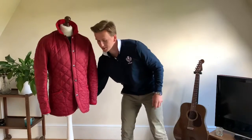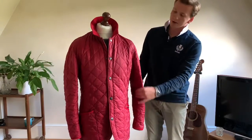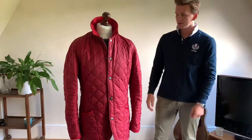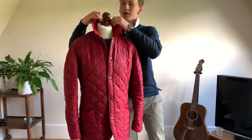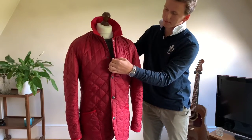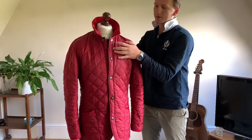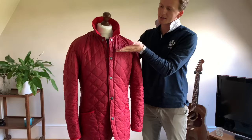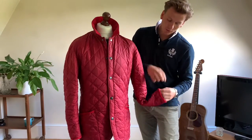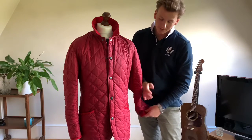if I bring this closer, you can see striking red. It's almost metallic in the way of the outer shell. It has a lovely scarlet red corduroy collar, the black or gunmetal grey poppers down the side, and the Barbour Pantone top button, which is half red, half white, which I absolutely adore. It has the little corduroy hits, same as the collar, on the cuffs and the pocket linings.